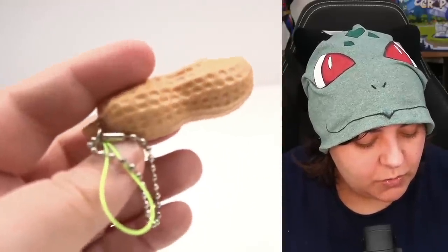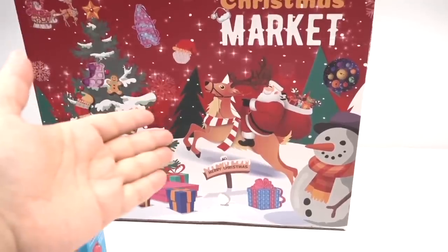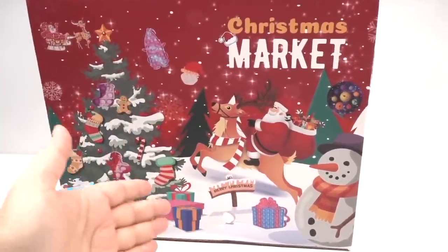On a more serious note, one of the fidget toys that I reviewed, which is a peanut from this kit, was recalled. So if you or anyone you know has this peanut fidget toy, get rid of it. It was recalled for an excess amount of some weird chem. Just get rid of it. Put it in the trash.